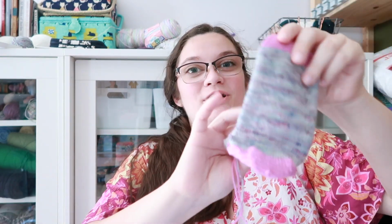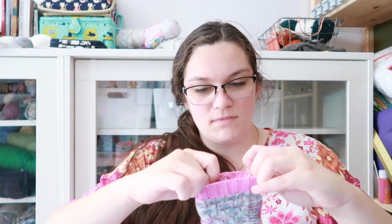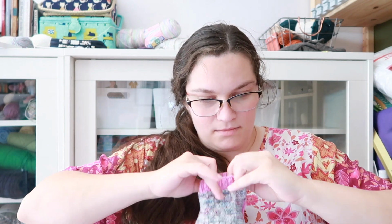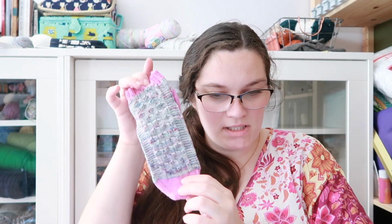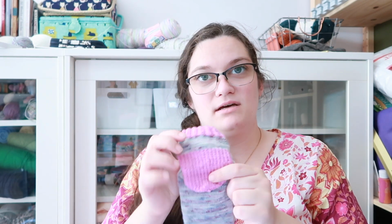My last finished object is actually, I guess, a half finished object because it is my Wonderland sock, and I did not tie in the ends yet. This is the Wonderland sock by W.I.P. It's a free pattern on Ravelry, and I used a Wonderland sock yarn for the main color. I forget what the color was actually called, but then this pink color is called Rose Finch, and it is universal yarn, both sock weight, fingering weight. Here's the cabling.